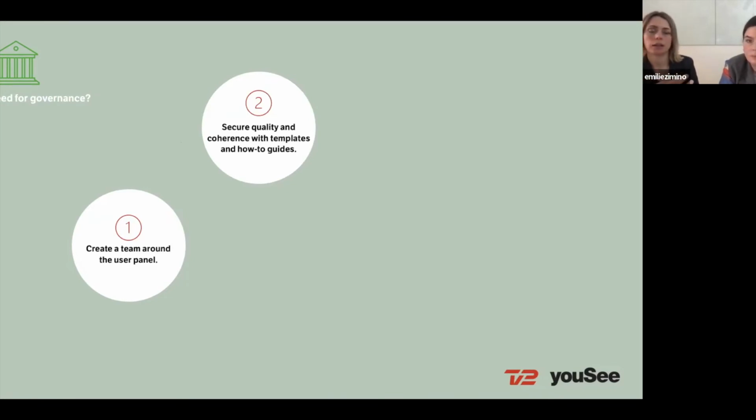Templates to secure the quality when you send out a test or invitation to your customers. And in TV2, we also did some how-to guidelines for our colleagues to use, so they would hopefully get to use the user panel in a quicker way. So it both has to do with supporting the colleagues that are using the panel, but also making sure that whatever we send out to our customers has coherence between it. Yeah, and also quality.